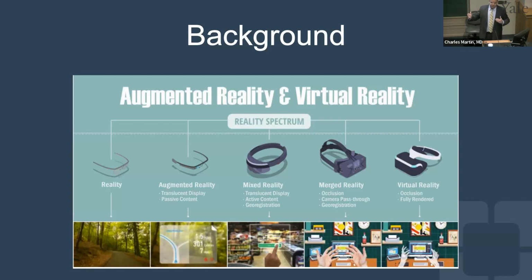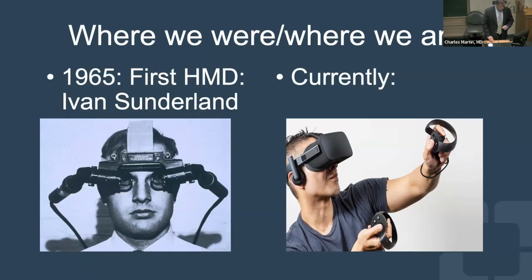So just to get a sense for the spectrum, my research falls a little bit more on the augmented reality side, but I actually have quite a few projects also on the virtual reality side. So I just wanted to put this up here to show everything from, obviously, reality to augmented reality, where you're still looking at things in real time in the real world, you just have additional information in your field of view, or augmented, all the way to virtual reality, which is a complete virtual environment. But it's also crazy to think of the ugliness of that first headset that was really clunky and such.